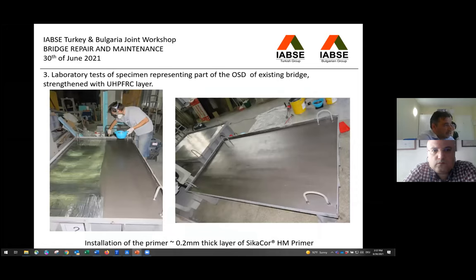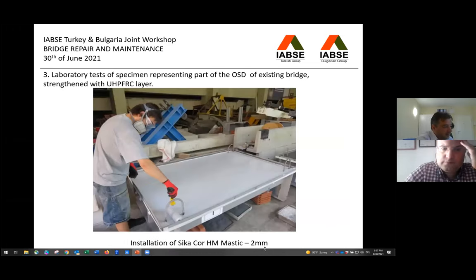How we made the connection between the orthotropic deck and the ultra high performance concrete. Of course, the specimens were cleaned, as you can see, and over the surface, first we put a 0.2 millimeter primer, which is Sika Core HM. Over this primer, we applied the epoxy resin, which is the Sika Core Mastic, with a 2 millimeter thickness.